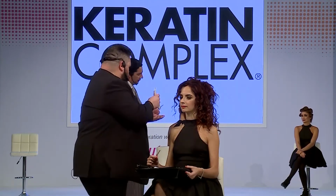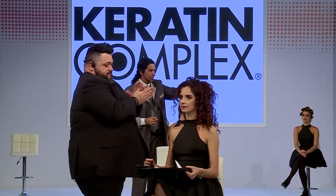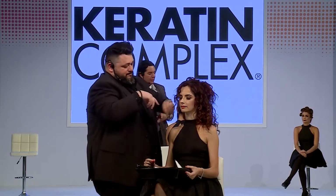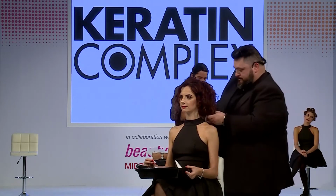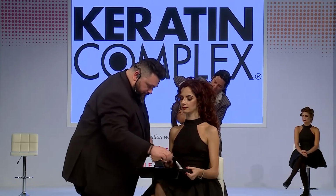Now I'm making the updo. The first one, it was up, correct? Now I made this one down. Two movements and automatically you got a perfect movement for the hair, perfect styling, and you don't need to put a lot of bobby pins. Only two bobby pins and that's enough. It's sufficient to create really space for the updo.